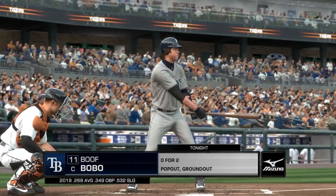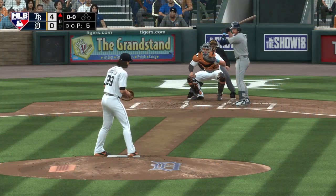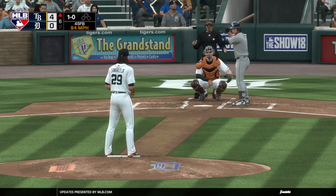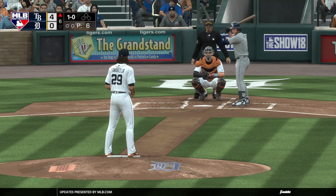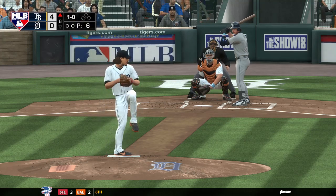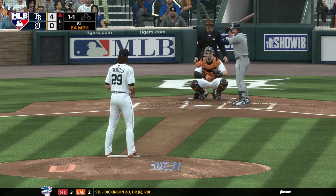Digging in once again, Boof Bobo. He's 0 for 2 thus far in this one. First pitch of the at-bat, and a neck-high fastball that time. Takes a look down at the knees for a strike.